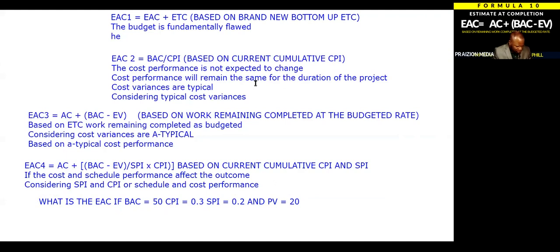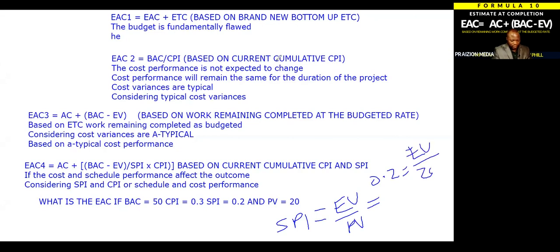So now that you've explained them better, so AC. Yeah, you need AC, exactly. So how do you find your AC? Well, if you've got PV of 20, you're going to have to work backwards and say, okay, I know my PV, I know my SPI. SPI equals EV over PV. So if you know what your PV is, if you got 0.2 equals EV over 20, then you can find your EV. And if you know your EV, then you could say CPI equals 0.3 equals whatever EV happens to be. What will EV be? 10? No, 4. So EV will be 4 over AC. You can find your AC by saying 4 divided by 0.3.